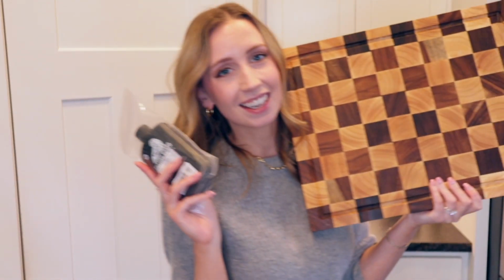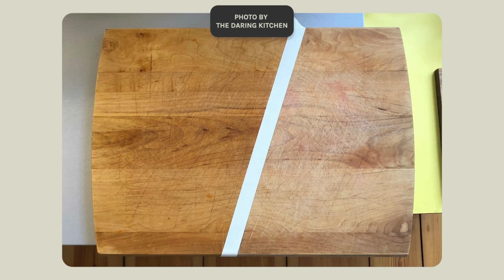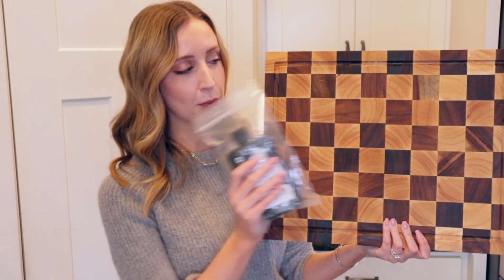If you do gift this, I would recommend also gifting some cutting board oil. This is the type of cutting board you want to look nice and fresh. And cutting board oil makes it really easy to just wipe on and keep it looking fresh.